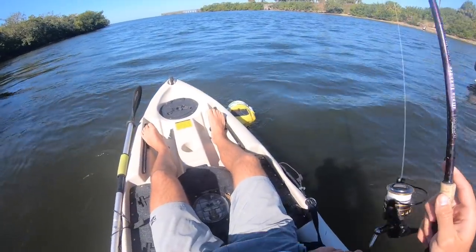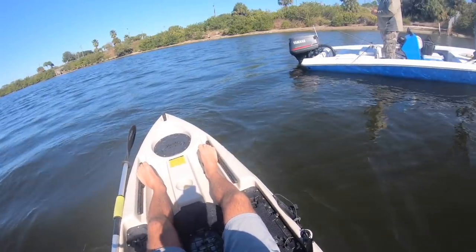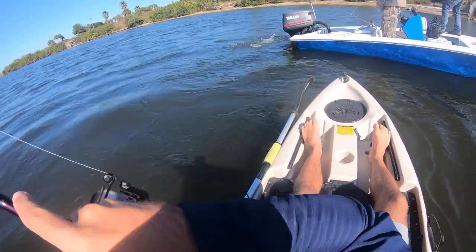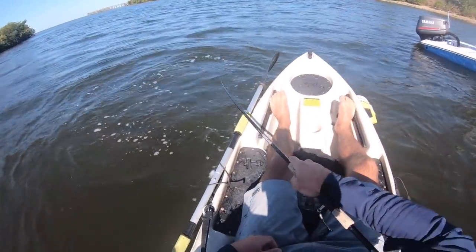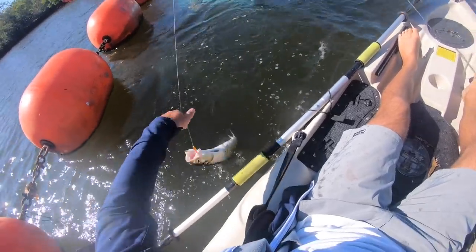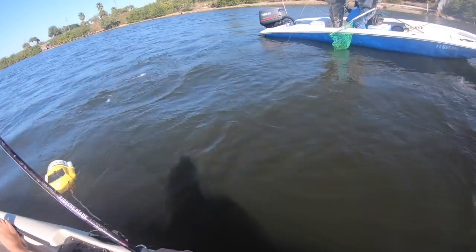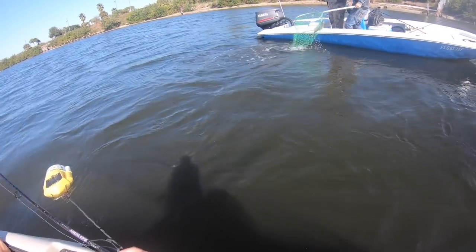That's a good pop. Go the other way. There we go. Ladyfish have moved in. You done? Well, that works. Oh, nice one. That's a good one right there.